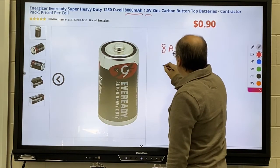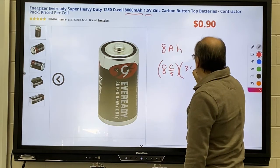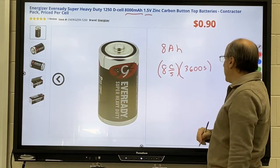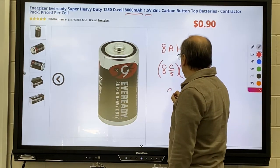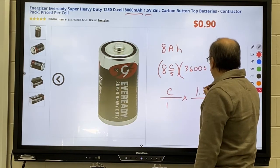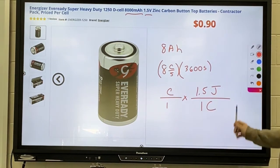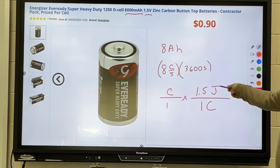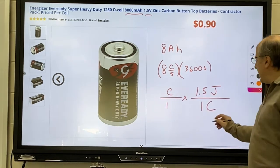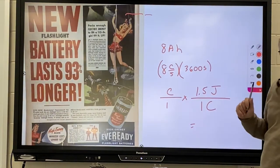800 milliamp hours, that'll get us how many coulombs are on it. Then we have our voltage, so we convert the coulombs into joules. And when you get an answer, compare it to the answer we got from the previous slide.